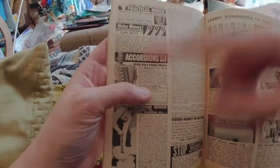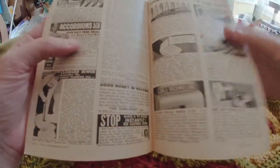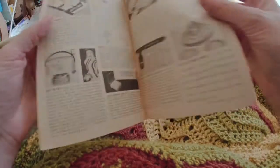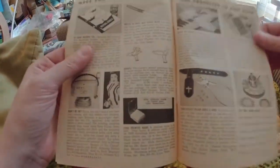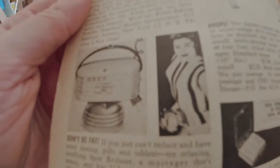There's that accordion ad. I'm going to point that out probably every time. I feel like there's one in every Workbasket magazine. Have you heard about these items? Don't be fat. Just put this weird thing on your stomach.